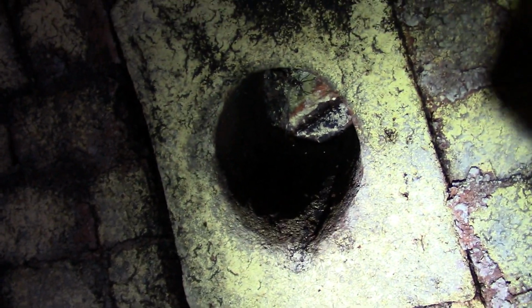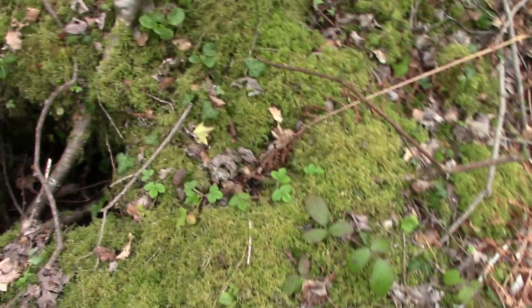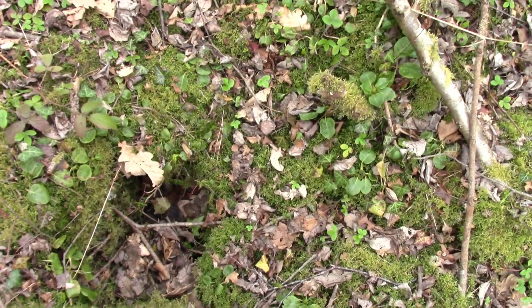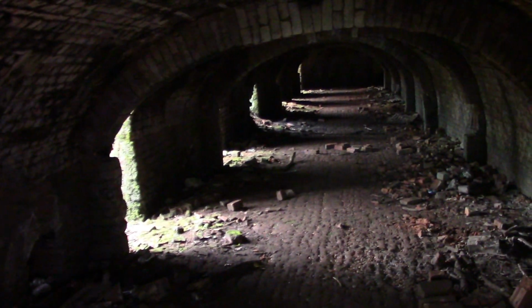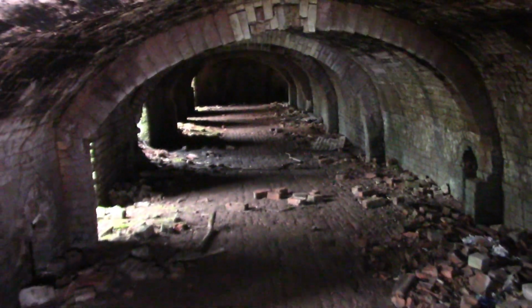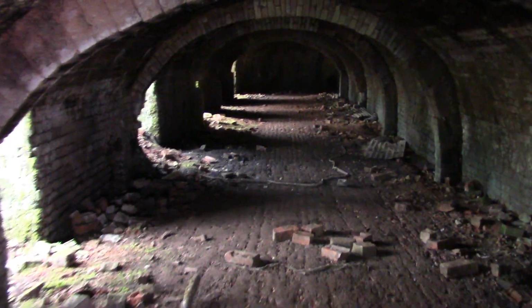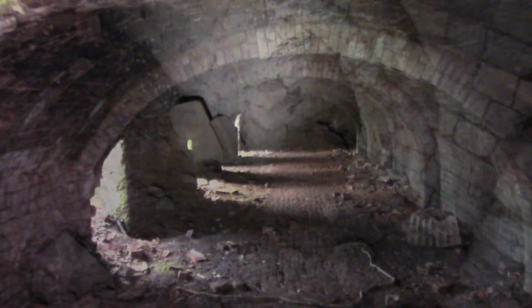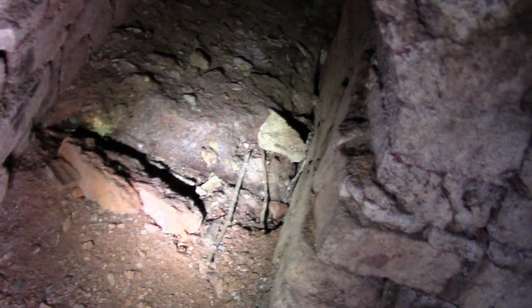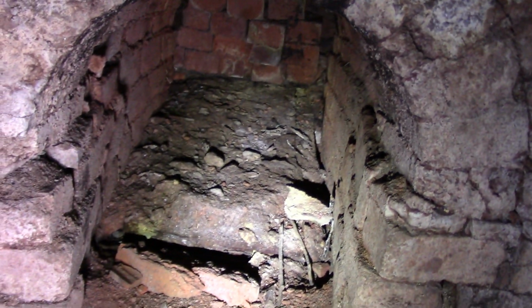There's a hole there. Blocked off, doesn't go anywhere. You can definitely see the blackness, look. Well, you know, they've had a fire in here, baking the bricks. It's a kiln for bricks. Yeah. Nice. Gonna have a walk round. Some sort of hole. Doesn't go in that far. Not sure.